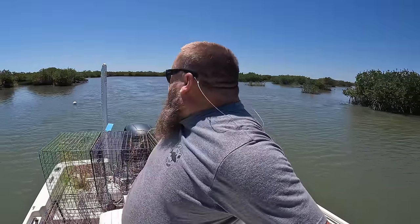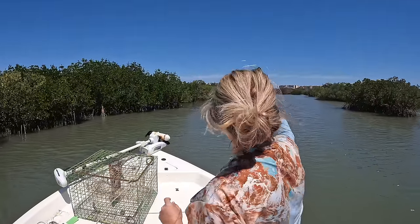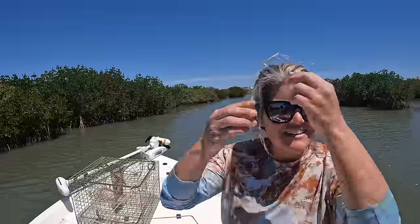There's something in the bushes. That's treasure. A kayak. It's treasure. We found a kayak. Let's put this other trap in the water. Over here or back that way? Up here. It's treasure.